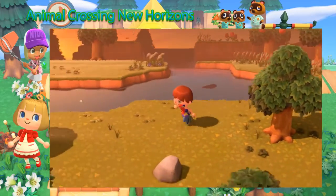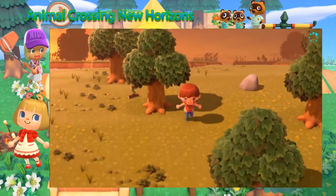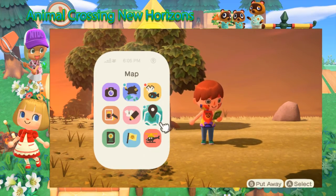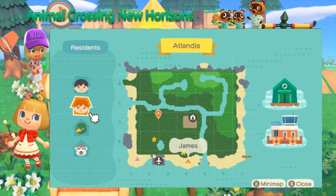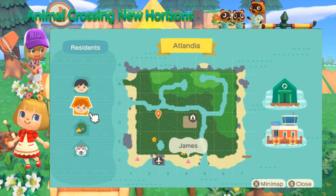Alright, I'm not really sure what else I can do. Check the map for the current location. You can also press X to change the setting and choose whether to display the mini map during your day-to-day activity. Okay.